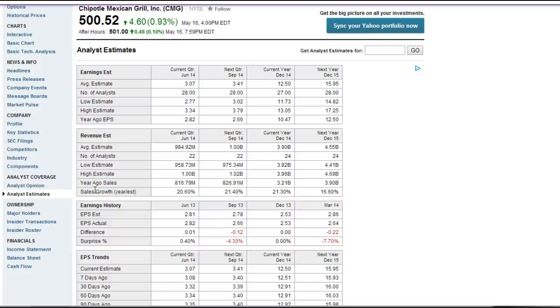Now, as the company does mature, that earnings per share multiple, the PE multiple, will become lower. But let's hope that the earnings accelerate to a point where we can still have a higher stock price even with a lower PE multiple.